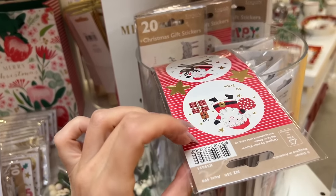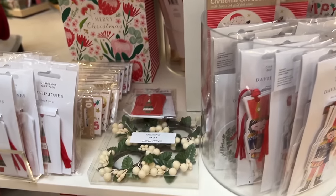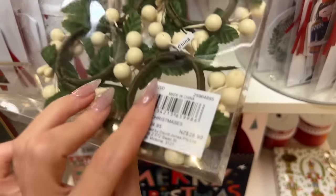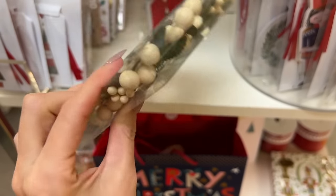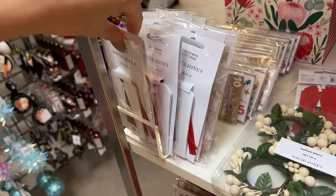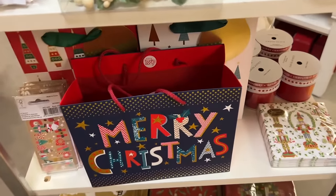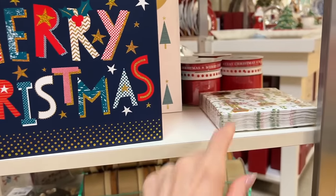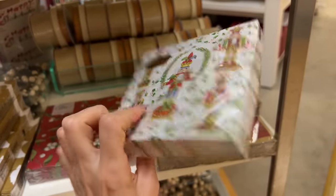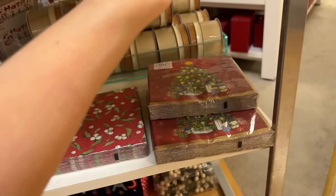The stickers are $4.99, so $5. We've got napkin rings. They're quite nice. I like them. They are $25. More gift tags. I'm just going to go ahead and assume that all of the gift tags are $4.95 because that seems about right. These are just so sweet. They're cocktail napkins for $10.